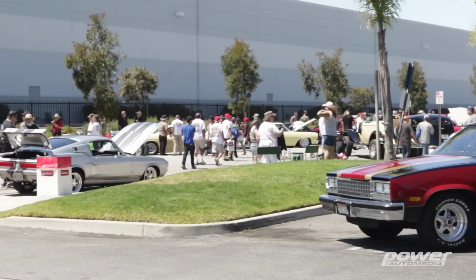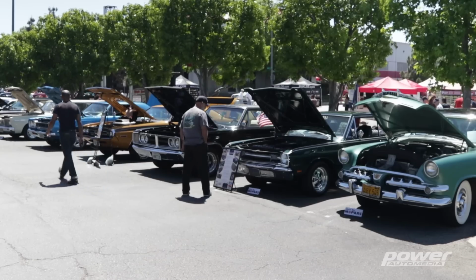Dennis Pitzenbarger from Power Automedia, and we're here at the 10th Annual Edelbrock Car Show in beautiful Torrance, California. Come take a walk with us and check out the great people, the great cars, and all the fun we're having right here.